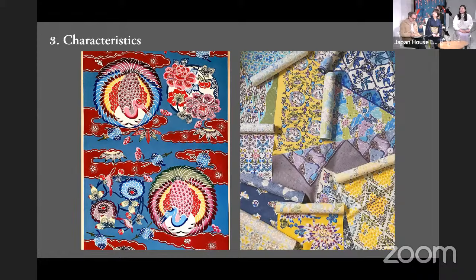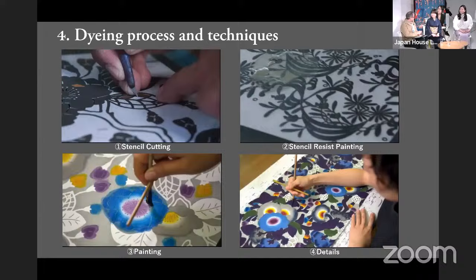Maybe you can tell us about the dyeing process and how Bingata is made. And I know we have some videos as well, so I hope they work. Let's start with the first, stencil cutting.